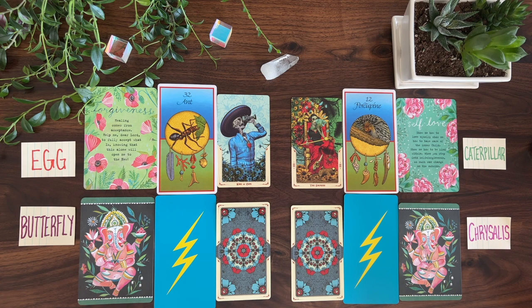You're learning how to really recognize who you can let in and who you need to keep at a distance. And that's a really, really beautiful thing to learn how to do. We all need to learn how to do that and in a balanced way. So it's a great lesson.